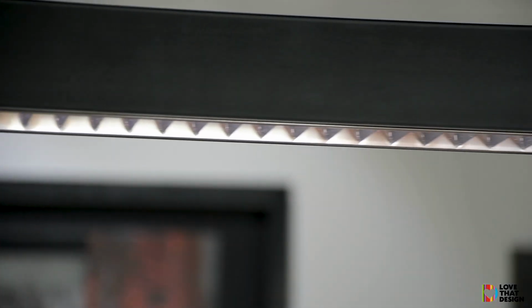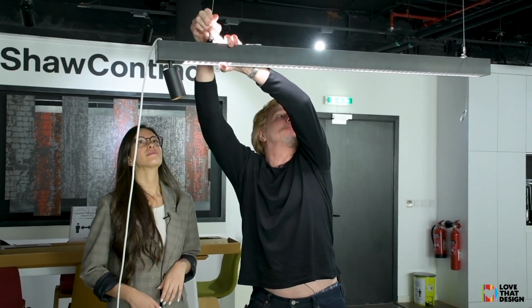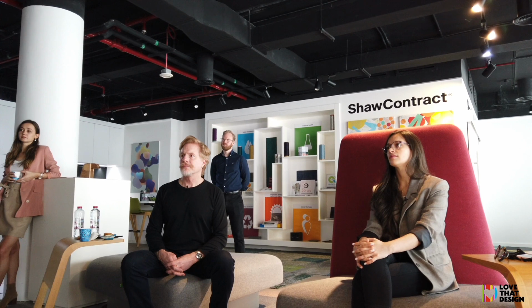I think it's geared towards well-being, and productivity is linked to that. Using the technology that's out there, the dimmable white equipment, using the apps that can control it, and giving employees options to create a better workplace environment.